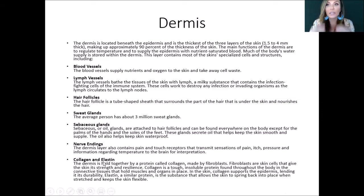So collagen really makes the skin strong. Think of it like that. Collagen is a tough protein found throughout the body in connective tissues that hold muscle and organs in place. There's a ton of different types of collagen. There's either 19 types, but in some white papers I've read they found over 26 types. But the types of collagen within our skin are 1 and 3, primarily type 1. I think I have a slide about that coming up.